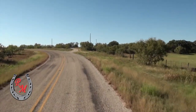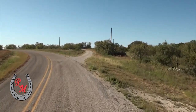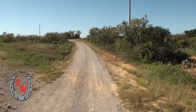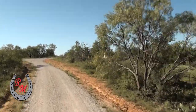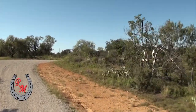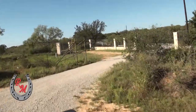Keep in mind it's adjacent to another property we have listed for sale called the Spiral Horns Ranch, which is 460 or so acres. Got lots of improvements on it, but both these ranches are side by side. In fact, they share an entrance here. They don't share the entrance, they just built their entrances the same, right beside each other.